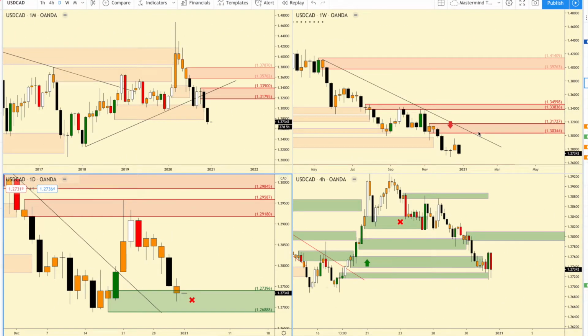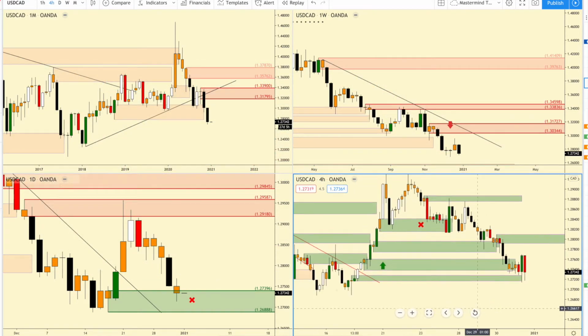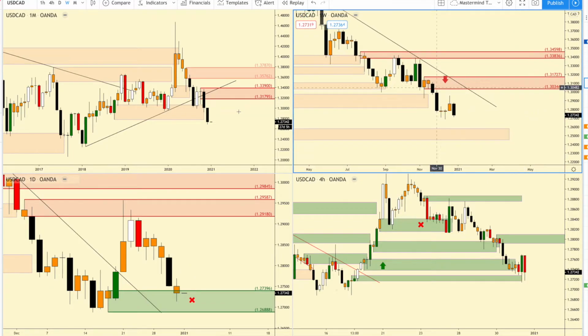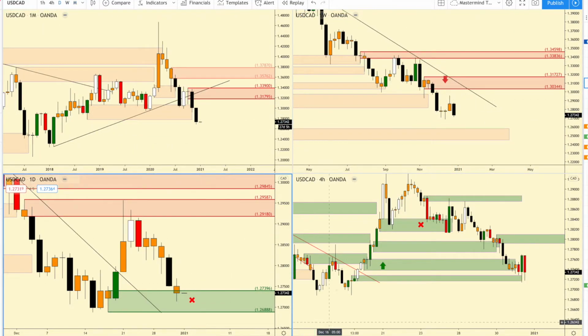All right, looking at the USDCAD, they got rid of a lot of longs, minus 22,000 longs, and they added quite a few shorts. I never understood the COT reports for the USDCAD. They don't really make a whole lot of sense based on the price chart. But as you can see on the monthly, we're having this momentum shift, so I am expecting some downside movement.